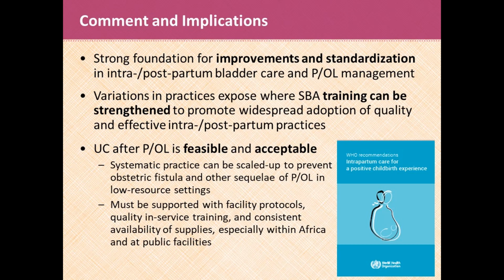And I think also putting the findings on these specific practices in the broader context of evolving intrapartum care guidance, and also the very practical considerations that can help optimize the use of recommended best practices and help minimize longer-term consequences for women who've experienced prolonged and obstructed labor.